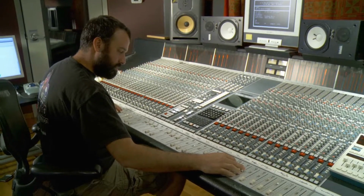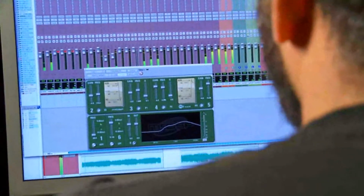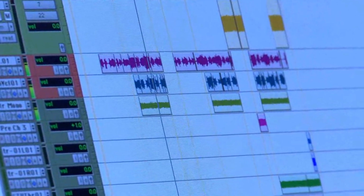Because of technology evolution, nobody makes decisions till that very last part of the project, which is mixing. So lots of times we'll come in for a mixing session, we open up the session, and it's a mess. There's 130 tracks. There's 4 guitar solos. There's all different vocal performances because they use this mic on this one, and this mic on this one, and this mic on this one. They haven't decided which one they like yet. So that decision isn't made until the very, very, very, very end.